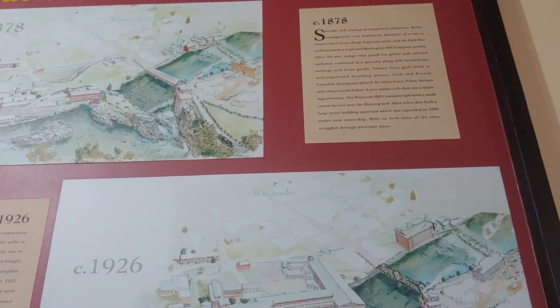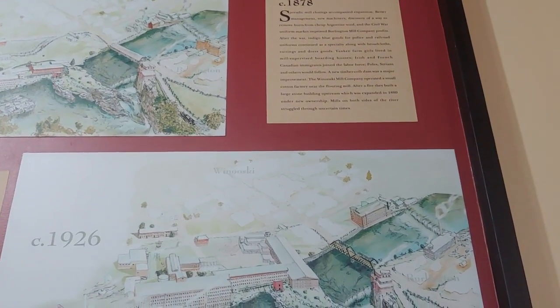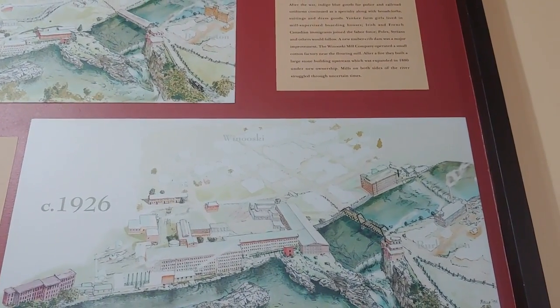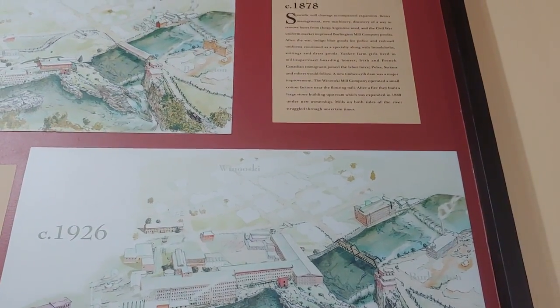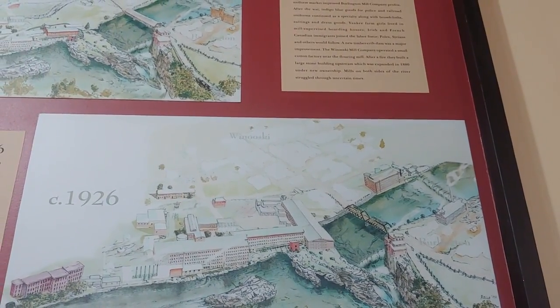Sporadic mill closings accompanied expansion. Better management, new machinery, discovery of a way to remove burrs from cheap Argentine wool, and the Civil War uniform market improved Burlington Mill Company profits. After the war, indigo blue goods for police and railroad uniforms continued as a specialty, along with broadcloths, suitings, and dress goods.